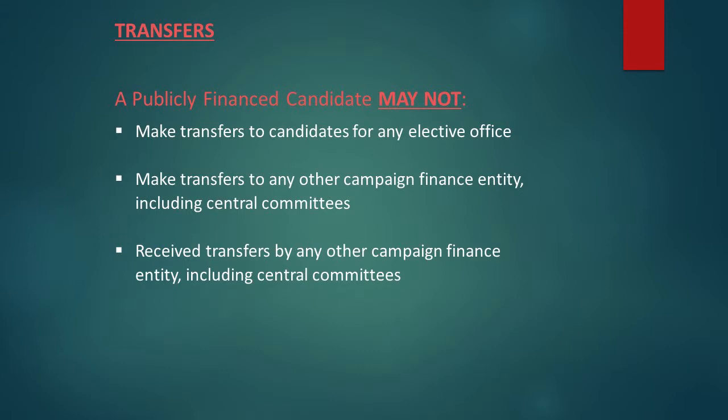Transfers. A public finance candidate may not make a transfer to any other candidate for elected office. It may not make any transfer to any other campaign finance entity in the state, including central committees. Additionally, a public finance candidate may not receive transfers from any other public financing entity, including central committees. This means a public finance candidate must use all of its funds for and directly related to their own personal election and the office that they are seeking.